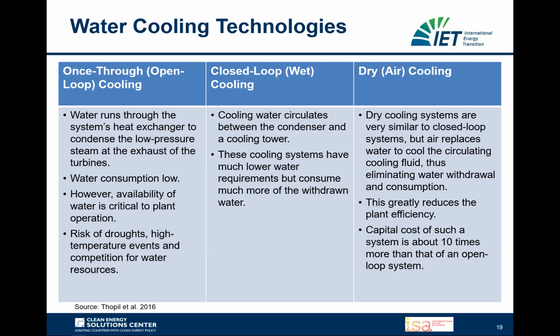So until the 1970s, most of the power plants were built with once-through or open loop cooling. That means that the water runs through the system's heat exchanger to condense the low pressure steam at the exhaust of the turbine. So this technology has very low water consumption, but it has quite a high degree of water extraction, of water withdrawal. And this, of course, makes these power plants very vulnerable to the risk of droughts or of high temperature events or competition for water resources, because once again, the example of my coal-fired power plant next to the river, if the river gets too warm or if there is a drought and there's not enough water running through this river, or if the agricultural sector also wants to use the water of this river, then I have a problem of continuing operation of my coal-fired power plant.